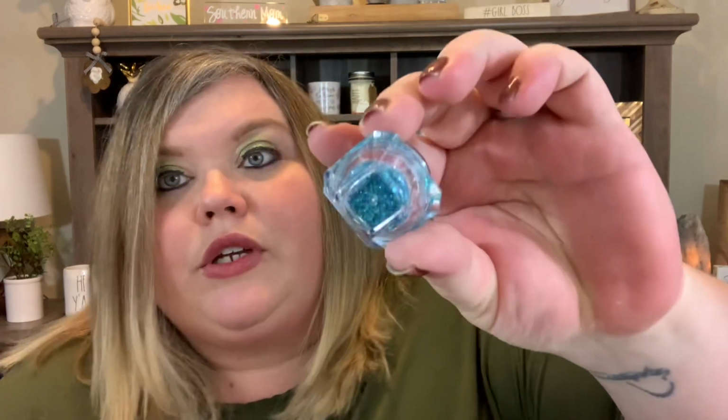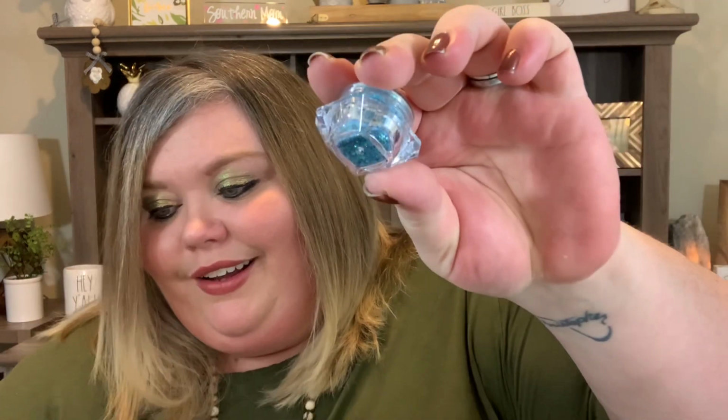Beautiful. All right, and then we have something right here. Mermaid Scales. So it looks like some really pretty glitter, like a beautiful color. Tis the season to sparkle up with this magical turquoise glitter to sparkle the evening away. And it is from Mermaid Scale USA. So it's like a body glitter. God, it's so pretty, the colors.